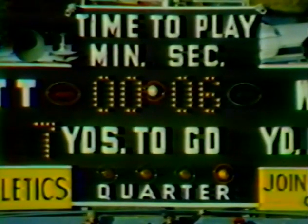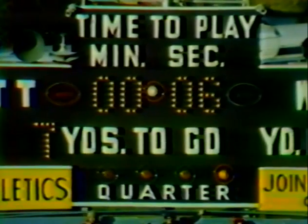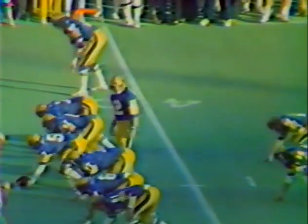With just 6 seconds left to play in the game, there were offsetting penalties. A late hit against West Virginia and unsportsmanlike conduct against the Pitt Panthers made it no play. Penalties were assessed. The play will go over. And we now have 6 seconds left in the game.